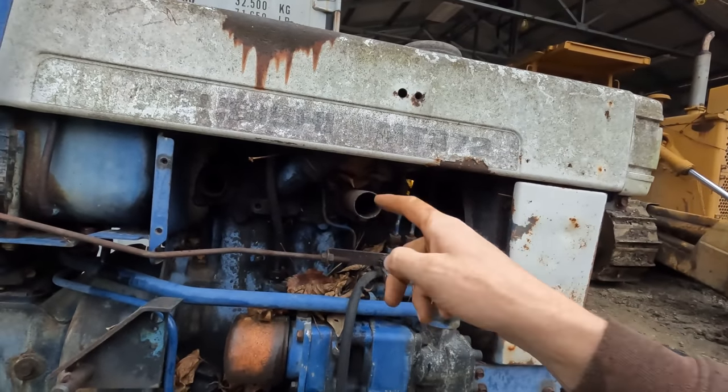But my goodness, look at how nasty and black that air filter is. That's probably the blackest one I've ever seen. I don't know if that's from moisture lingering in there or dirt or what. If this thing runs, we're gonna have to replace that. Well, we made it to second base with this old girl. Let's pop the radiator cap off and see what that has for us.